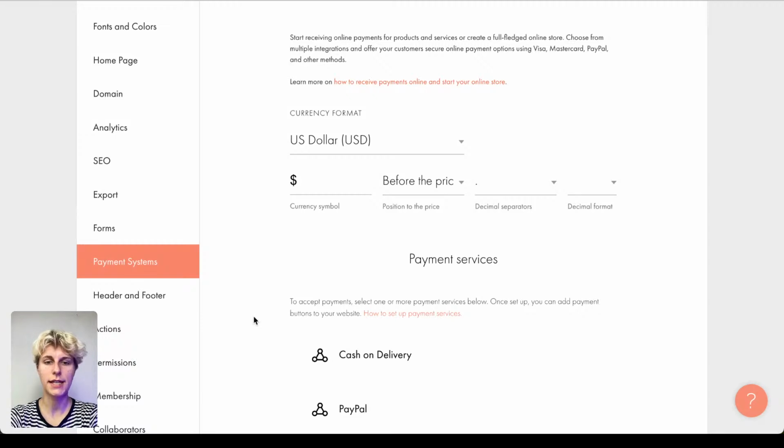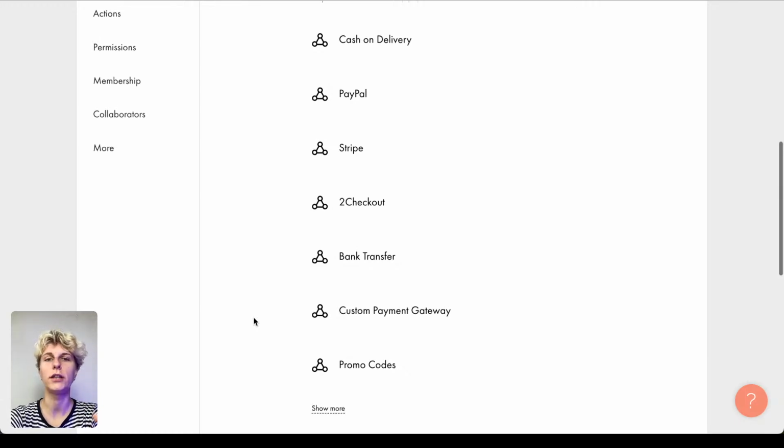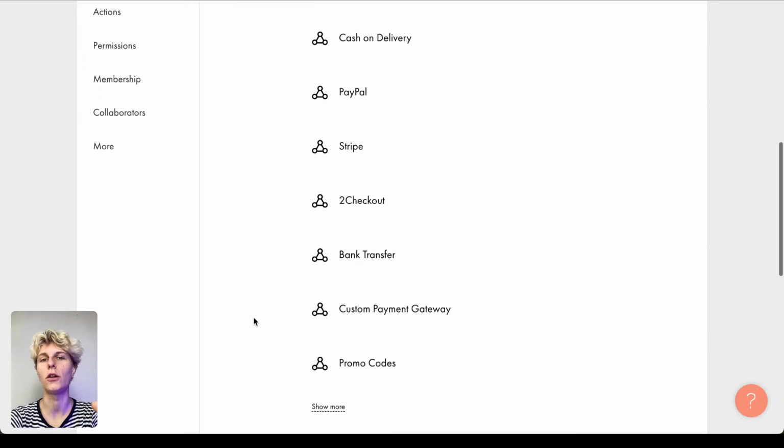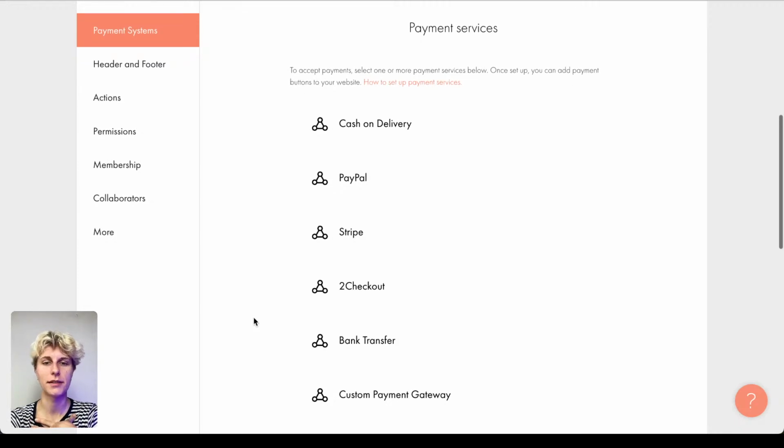Payment systems. So these are the systems that you can connect in order to receive the payments from your customers. Okay, so it has nothing to do with the payment on Tilda for your Tilda subscription. No, this is when your role is to receive payments, then you can connect those payment systems and receive them.